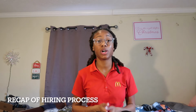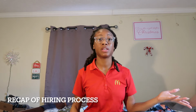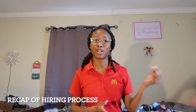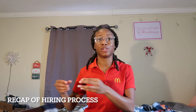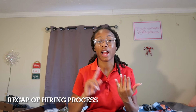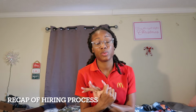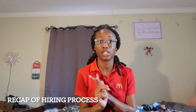Once hired, they will set you up with paperwork. If you're a minor, they'll give you a worker's permit. If you're not, you'll just get set up straight with paperwork. If you're a minor, once you bring the worker's permit back, they'll set you up with an actual date for paperwork. If you're not a minor, you'll just go straight into paperwork. For the paperwork process, remember to bring either your ID, license, or social security card. In paperwork, you're going to receive your orientation date, when to go back to the store for orientation, and your training dates when you actually start.